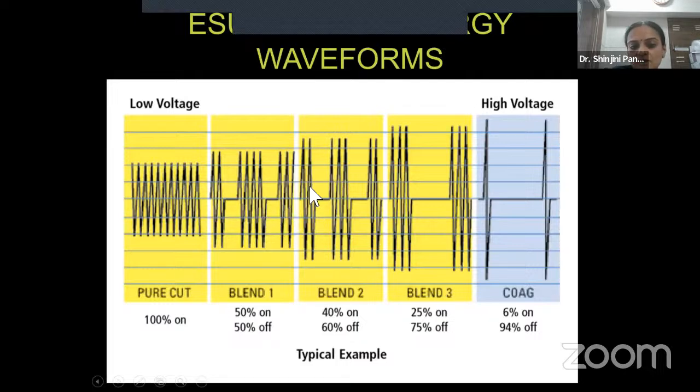Now some electrosurgical units have blends. Now blend is again a misnomer. Blend doesn't mean that pure cut and coag are joined together and blended. Basically this is when you alter the time cycle of the pure cut waveform. Now pure cut is on for 100% of the time cycle. In blend you give little gaps, and so in order to achieve, let's say, 100 watts, because the time on is less now, you reach a higher voltage. Blend 2 a little more higher voltage. Blend 3 highest voltage amongst the cuts, but a little less than coag.